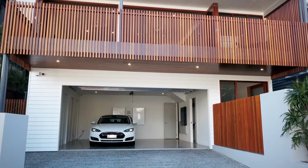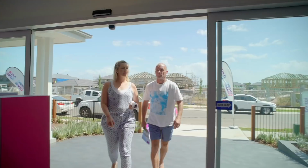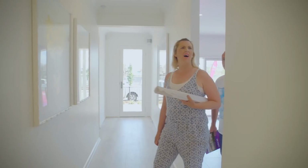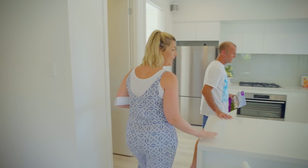They use sustainable materials to build high-end homes, and I think we can do exactly that here. While Team Rebuild go one step further by checking out one of the latest energy-efficient display homes. Oh, wow. We found out that Steve and Ali wanted a healthy, comfortable and efficient home. So we found a 7-star home. We're going to check it out to get some inspiration.